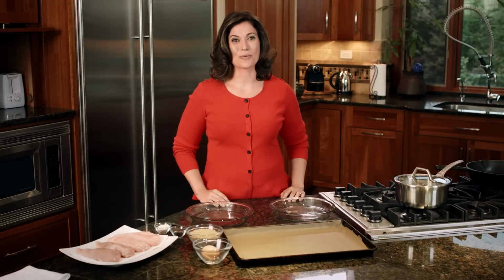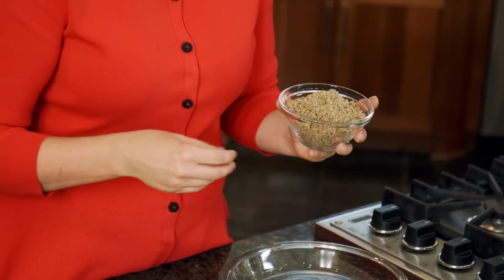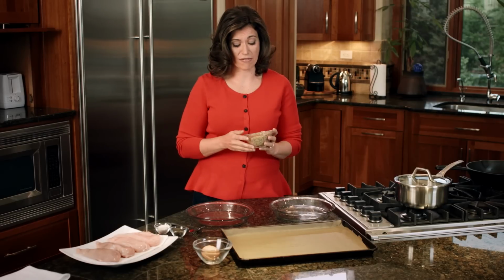All right, let's get started with our pecan crusted chicken breast. I'm using a really traditional breading technique here. The only difference is that I'm breading with ground pecan nuts instead of breadcrumbs. The benefit is it tastes amazing, and it's also much more nutrient dense. Pecans are full of vitamins and minerals, and bread really doesn't have anything to offer.